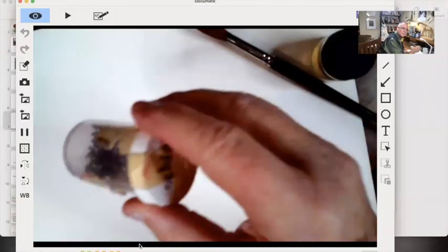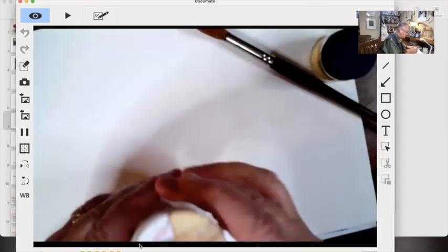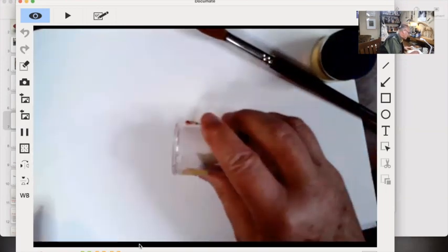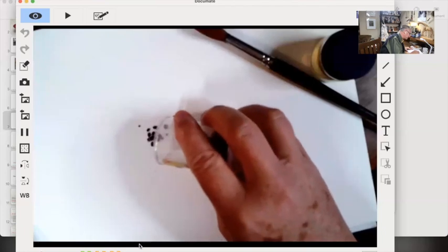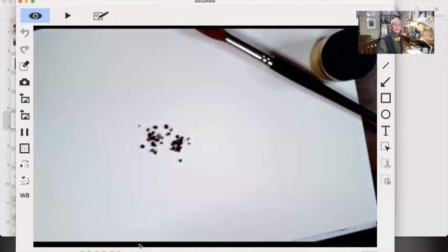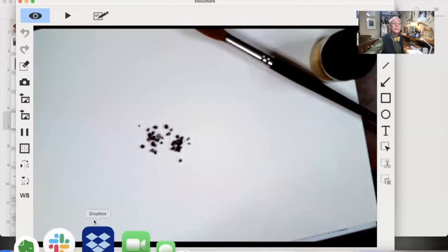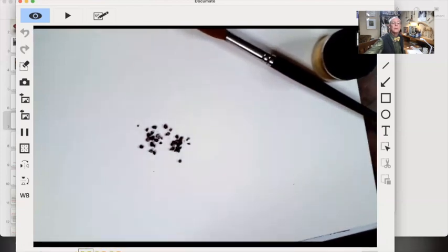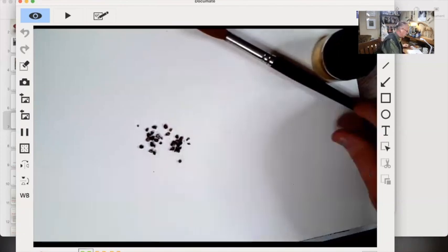Wouldn't it be cool if I could actually show you how carmine is made from cochineal beetles? And you know what I have here? There's some bugs. Let's make certain we get this focused. There we go. Bingo. Got it. Now, that's some carmine. Those are dried carmine. No, excuse me, dried cochineal beetles.